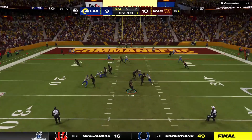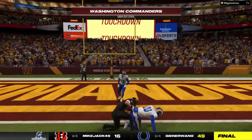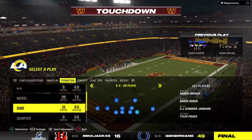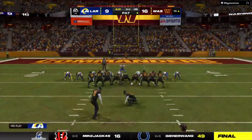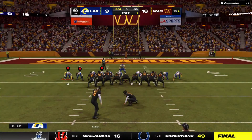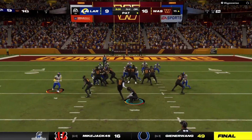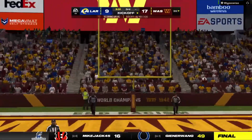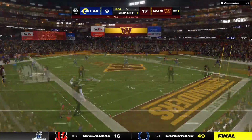Throwing here, Howell. Work in the middle of the field, and he's got a man, complete. Touchdown, Washington. George Kittle, a 15-yard touchdown grab. And the Commanders take the opening kickoff of the 3rd quarter and drive right down the field to extend their lead. Carlson's extra point up and good. And the lead is up to 8.